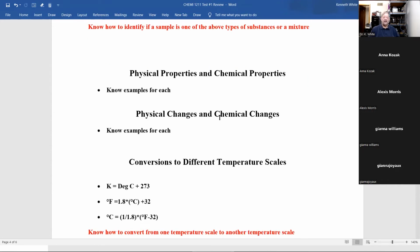Now, a physical change, chemical change. Physical change is when something changes its physical state, but still retains its chemical identity. Chemical change, when something changes its chemical identity. And here, physical change, well, when water goes from a liquid to a solid, when you freeze water, that's a physical change. When you light a candle, the wax is burning to form the flame and the wick, and that's a chemical change. When you digest your food in your stomach, it undergoes a chemical change.